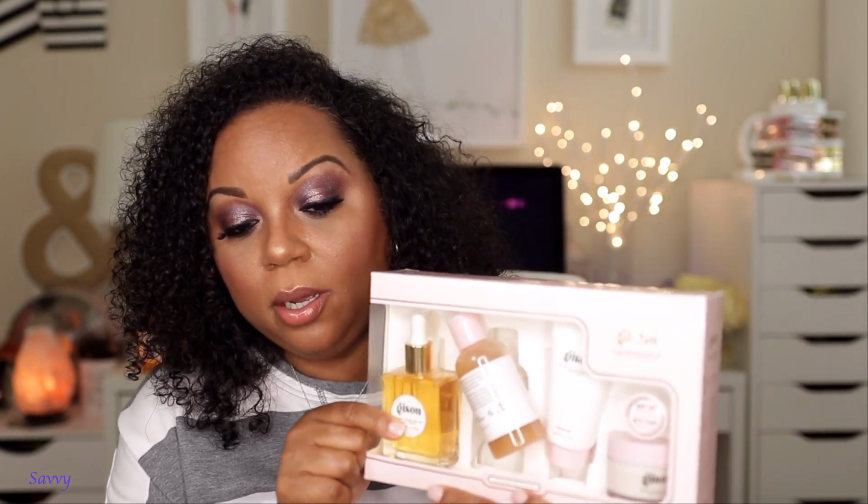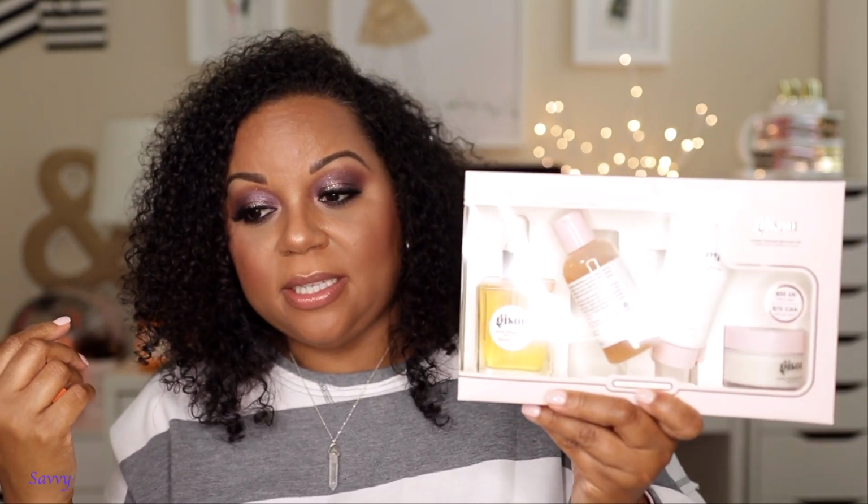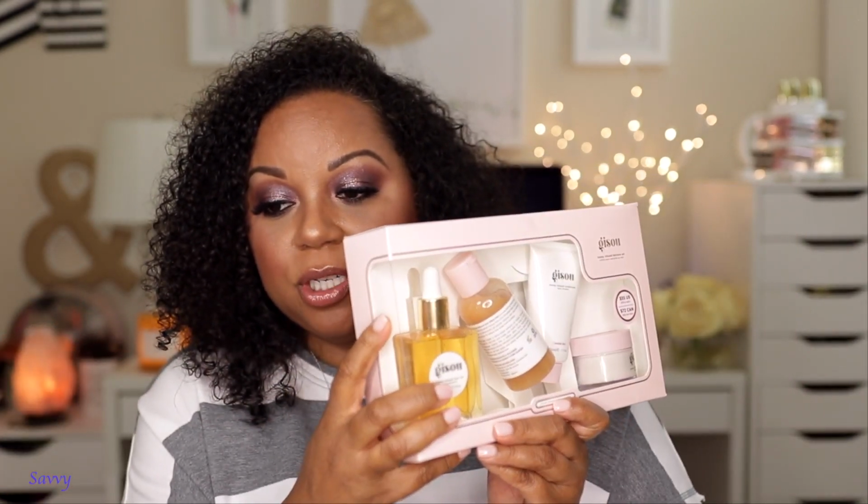So I just thought this was a great way to try a new hair brand without breaking the bank, not buying the regular sizes because I don't know if I'm gonna like it or not, and I can kind of try it out. And I think it was just that hair oil that seemed very intriguing to me. I thought it would really work with my curly hair. So I can't wait to try this. I also thought the containers were just really pretty.